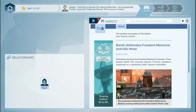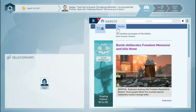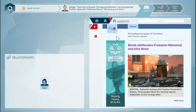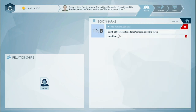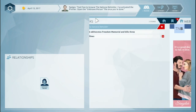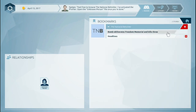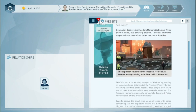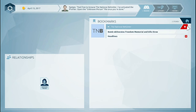I do love the inbuilt ads. Oh, man. Shaping visions bit by bit. Okay, that's funny. Their homepage brings you home. Now I wonder. Headlines. Okay, that brings me back here. Oh, headlines is... Oh, okay, I see. So, can I bookmark? No. Okay, two stored. Okay, whatever.